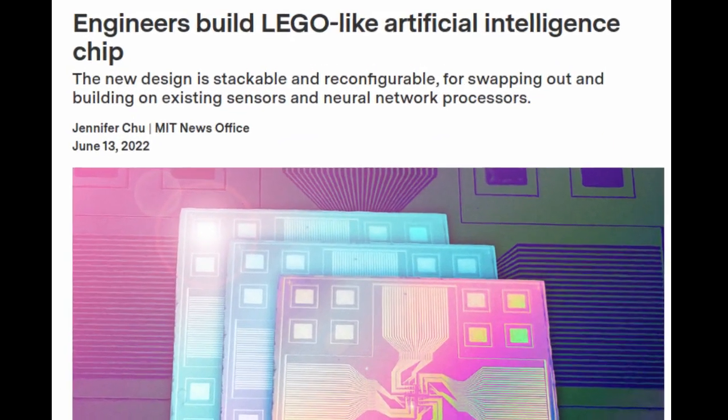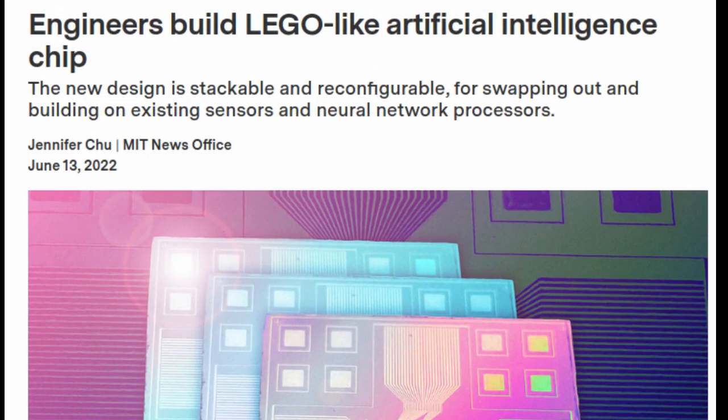MIT engineers have created a reconfigurable AI chip that comprises alternating layers of sensing and processing elements that can communicate with each other. Imagine a more sustainable future where cell phones, smartwatches, and other wearable devices don't have to be sold or discarded for a newer model. Instead, they could be upgraded with the latest sensors and processors that would snap onto a device's internal chip, like Lego bricks incorporated into an existing build. Such reconfigurable chipware could keep devices up to date while reducing our electronic waste.